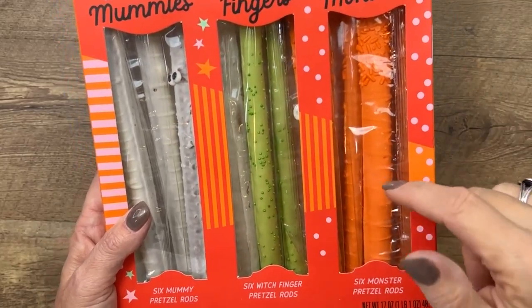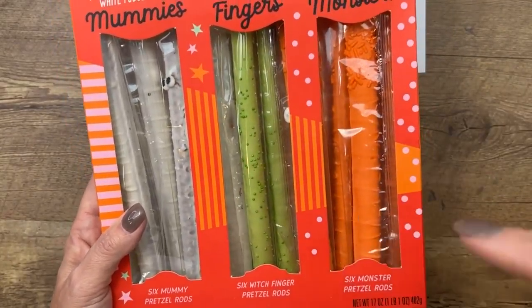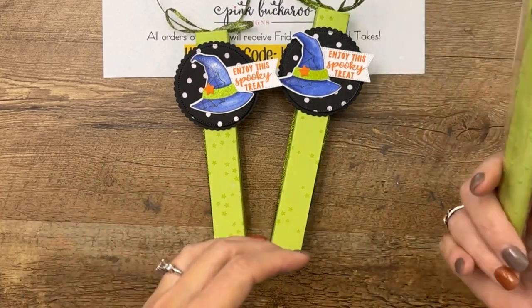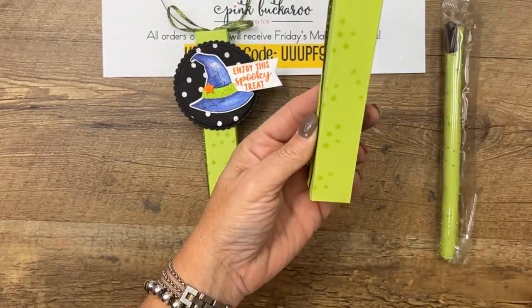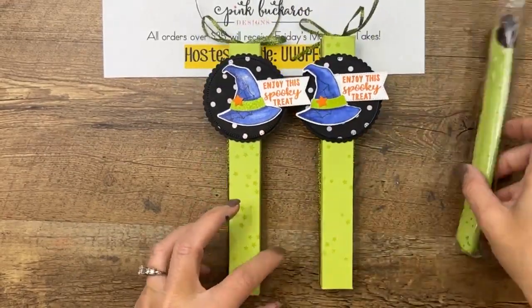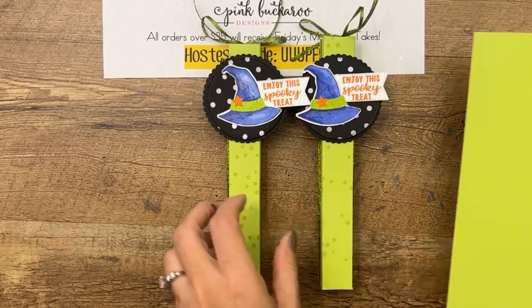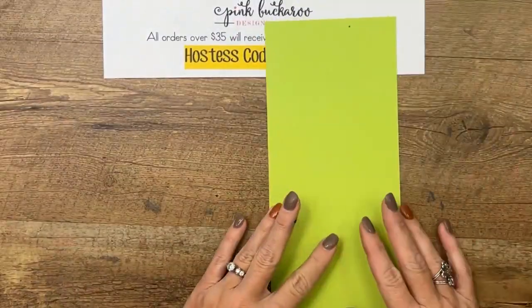I linked you to some from Amazon that it looked like it was the brand I bought last year. I've also seen something similar at Target. They sell the little long witch fingers. But also I was thinking today, you could stack Hershey Kisses in this long skinny box. I think that would be perfect for a bunch of Hershey Kisses. And they make Halloween Hershey Kisses, by the way. They have Dracula. They have monsters. They have a lot.